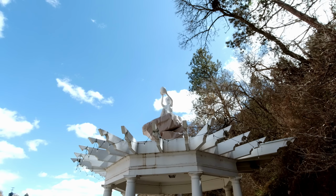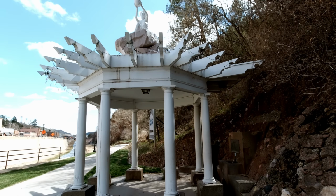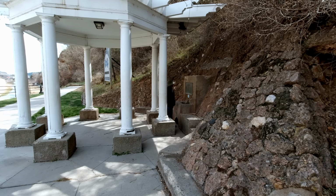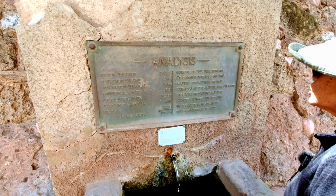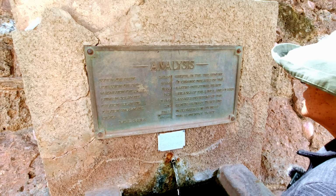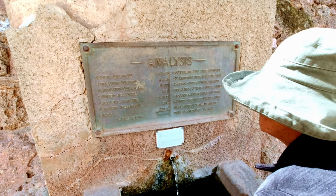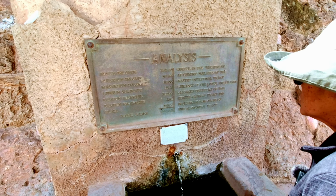Statue up on top holding that container, obviously of the mineral water that comes out of the spigot here, comes right out of the hill here where Linda's standing. Shall we see what it tastes like? So this is where it comes out at. What's it say there, Linda? It says, useful in the treatment of chronic diseases of the gastrointestinal tract, diseases of the liver and biliary passages, disorders of the genital urinary tract, and in sluggish conditions of the alimentary tract.